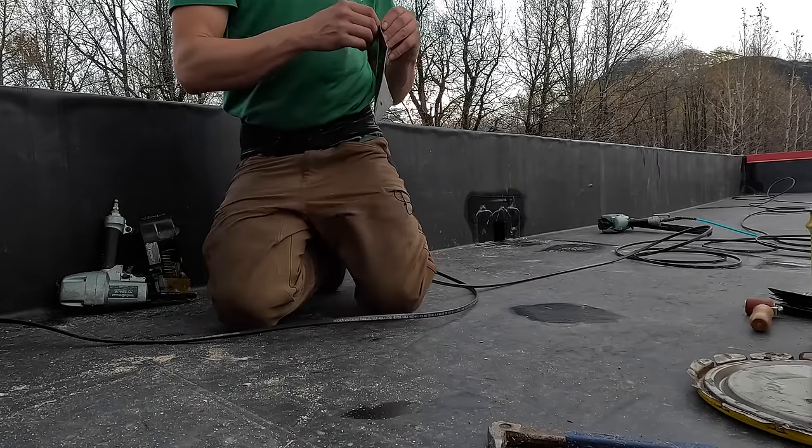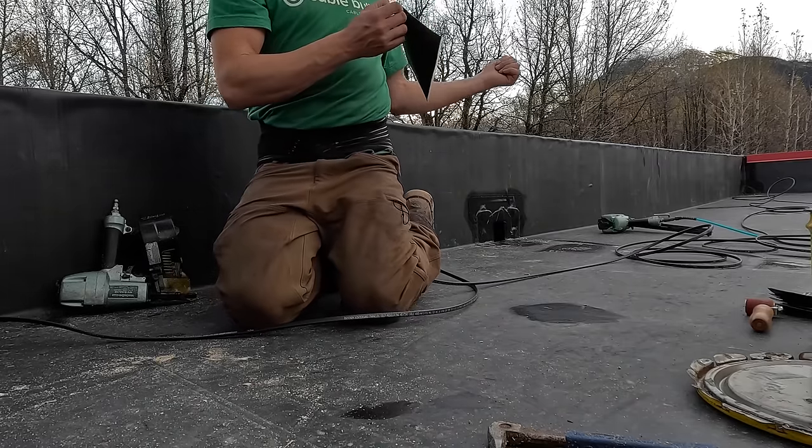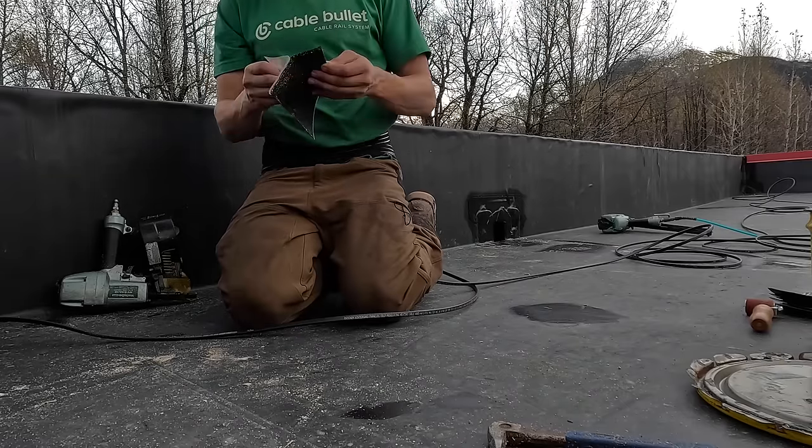Which one's that? That's gonna be our tallest one, right? Yes, this is a 16 and that's a 16. Those are like the two tall walls.